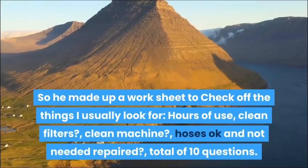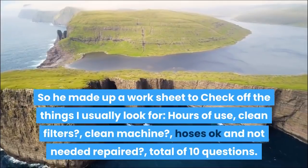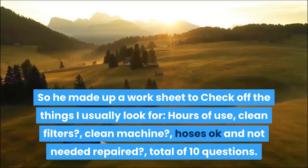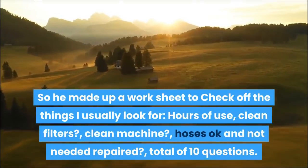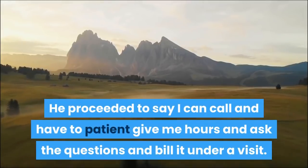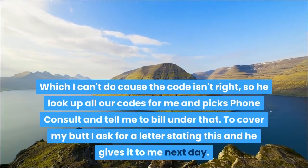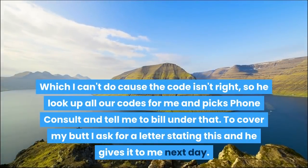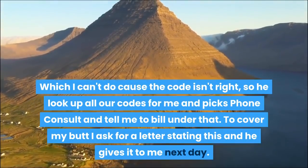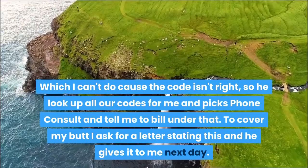So he made up a worksheet to check off the things I usually look for. Hours of use, clean filters, clean machine, hoses okay and not needed repaired. Total of 10 questions. He proceeded to say I can call and have the patient give me hours and ask the questions and bill it under a visit. Which I can't do because the code isn't right, so he looks up all our codes for me and picks phone consult and tells me to bill under that. To cover my butt I ask for a letter stating this and he gives it to me the next day.